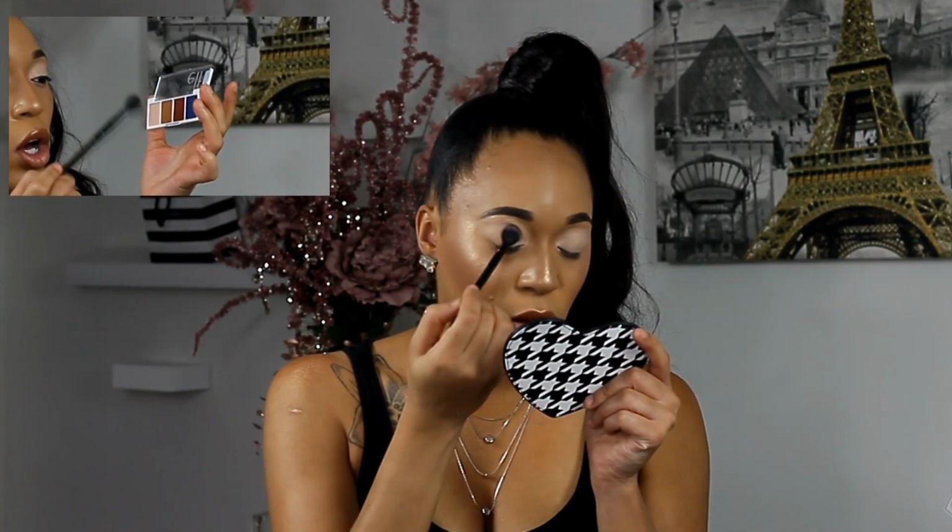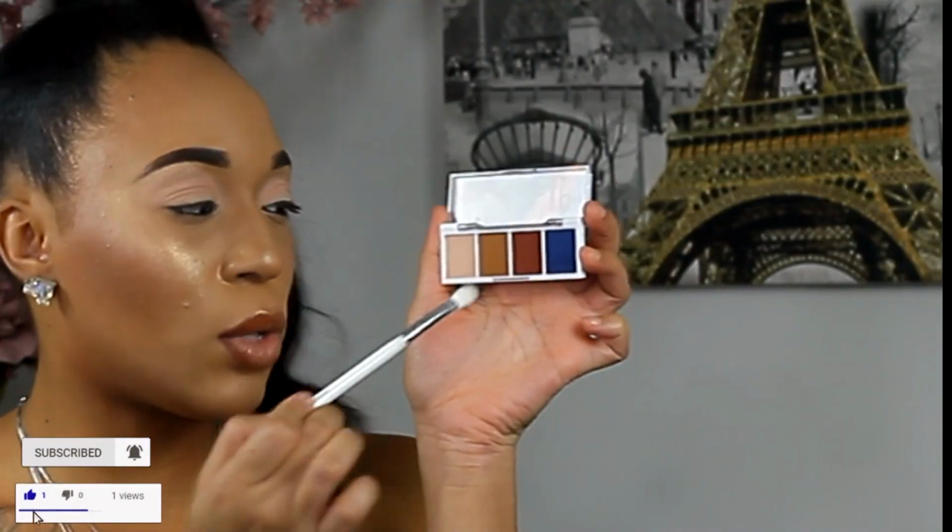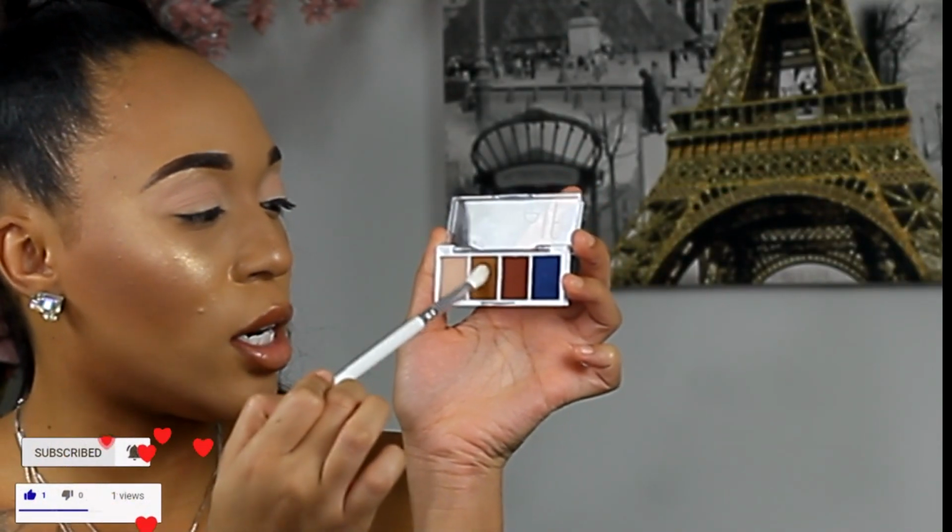And I'm gonna start, of course, with the lightest shade in here. I don't know, just because it's the first shade, it isn't looking chalky, surprisingly. That is actually a good sign already. Next, we're gonna go into this tone right here, and it has a ton of fallout. Jeez. And I'm gonna start to work this into my crease.